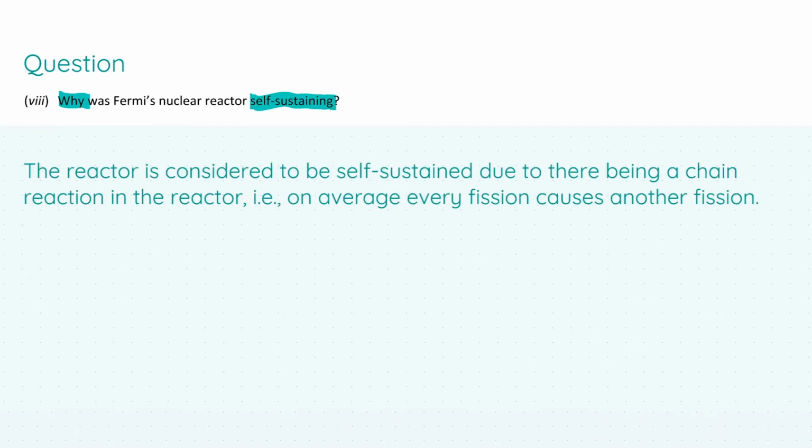Okay, in part 8, we are asked why was Fermi's nuclear reactor self-sustaining? We know that in order for it to be self-sustained, it must have a chain reaction in the reactor, i.e., on average, every fission causes another fission. This is very important.